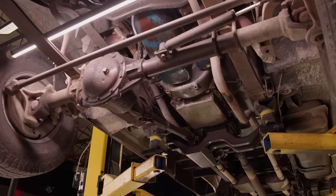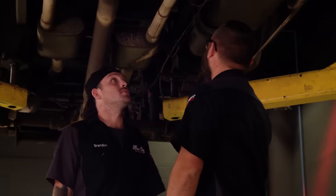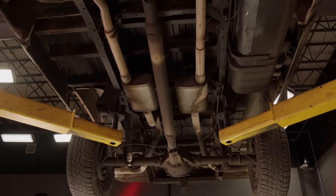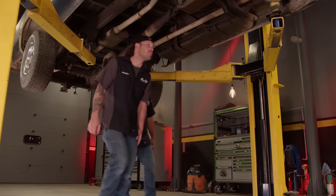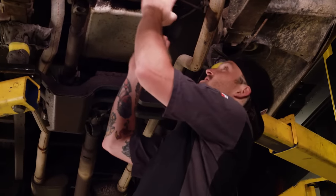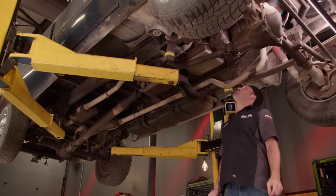So the exhaust has been swapped out. Yep. Looks like that's about the only thing touched on the bottom side. That's a nice truck. It's actually nicer now that we're underneath than it looked up top. Let's see if we can figure out what that noise is. I'm gonna guess it's somewhere in this area. It's rattling pretty hard, so.